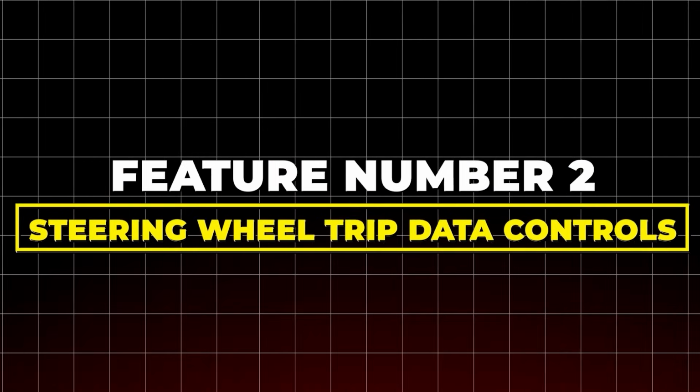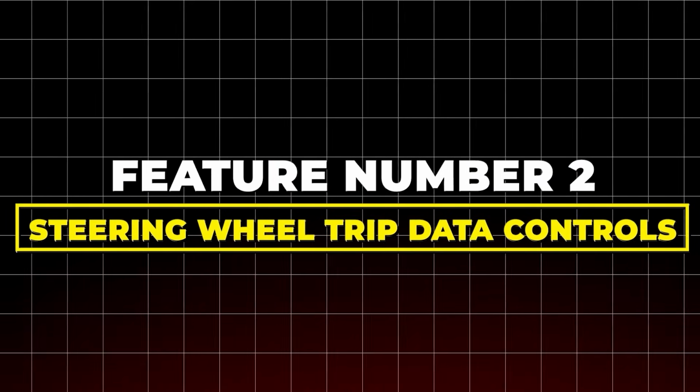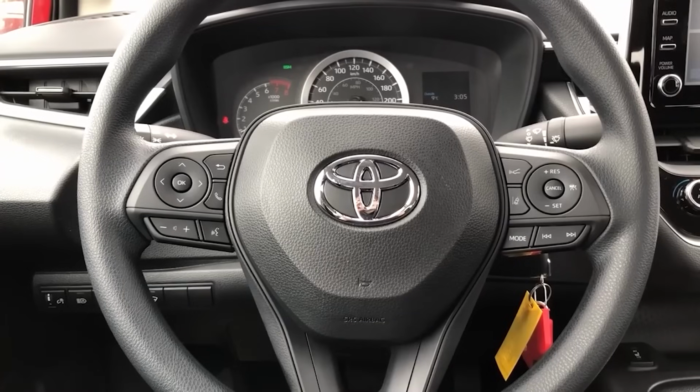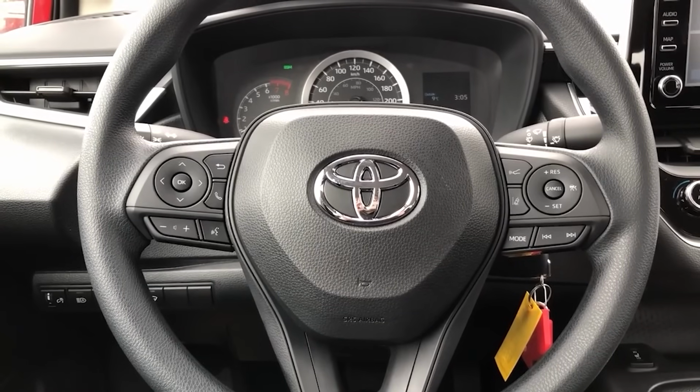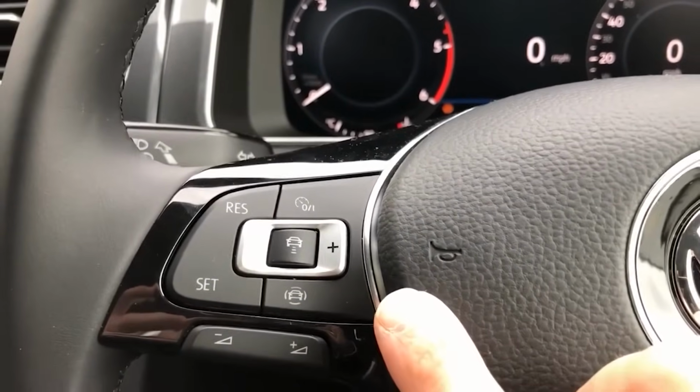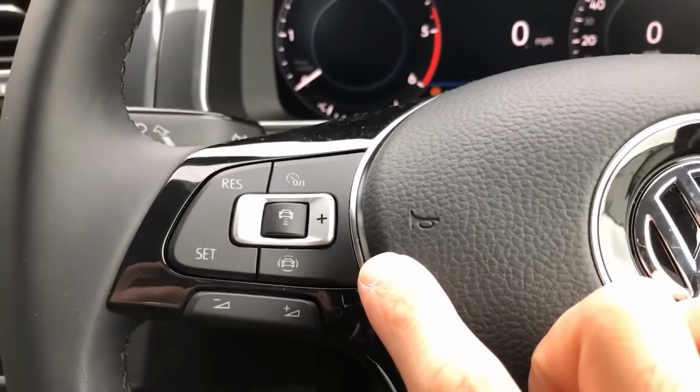Feature number 2, steering wheel trip data controls. Your steering wheel does more than steer. It also holds buttons that control your car's trip data screen. These trip data controls let you view useful driving information without taking your hands off the wheel.